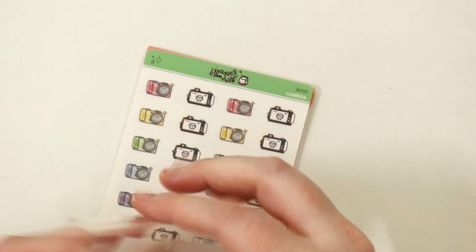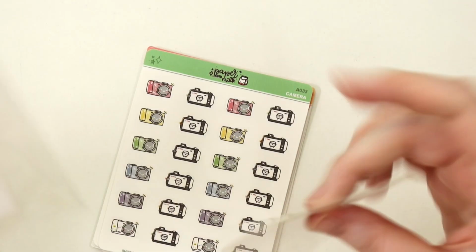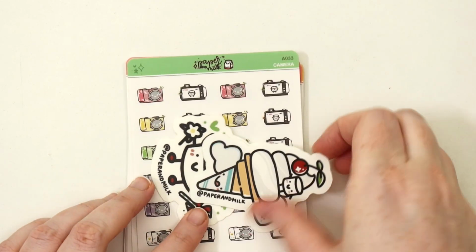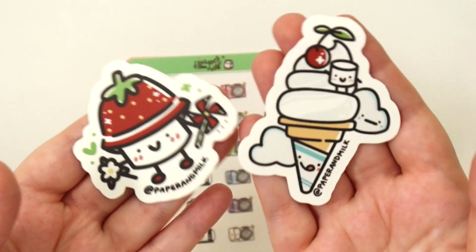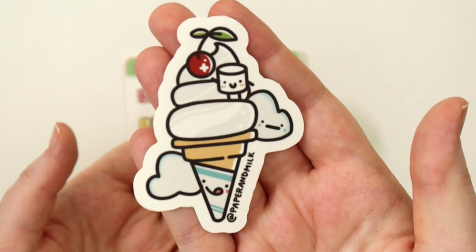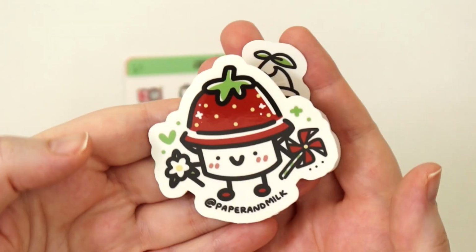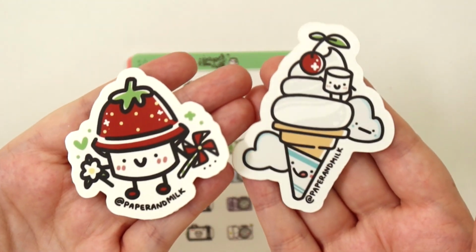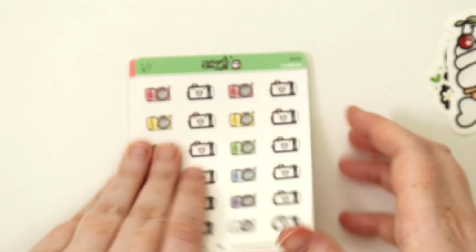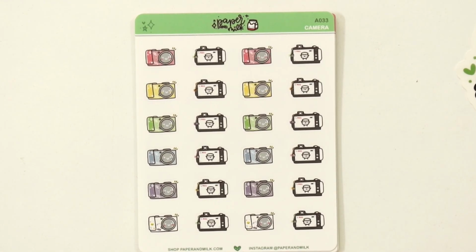What was in stock? Ooh, we got some cute little die cuts as part of the soft reopening. Oh, these are vinyl stickers actually, so that's really cool. I think this was the special for the shop opening, this little ice cream, and this was this month's freebie. So cute, or at least July's freebie maybe. I don't know when I bought this. But yeah, love it, and I love paper milk. So let's go through all of it, I'll tell you what I just repurchased mostly.